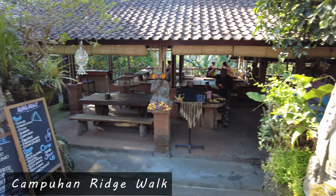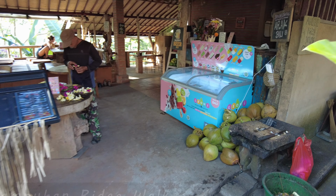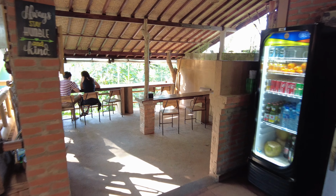Our first stop of the day was Campuhan Ridge Walk. We did head there really early to try and beat the heat. Before you set off on the actual ridge walk, there are a few warungs in the area. We did stop and stock up on our refreshments because we didn't take anything with us.